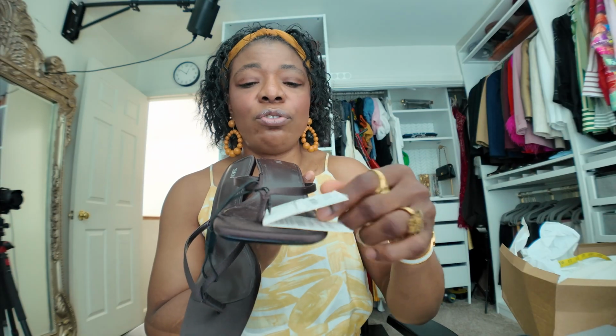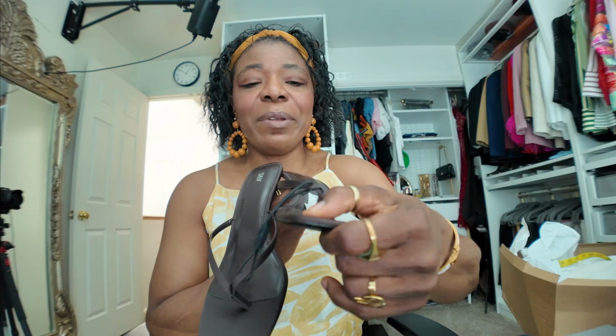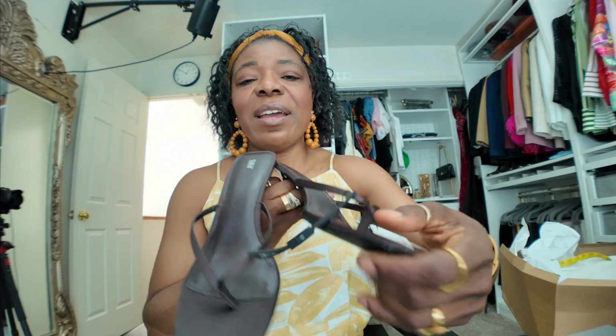And I like the fact that for people like me that have wider feet, this kind of toe post is good, because all my toes are on the shoe, not hanging outside of it. They'll all sit comfortably there, and there's cushioning, so for comfortability, that works.